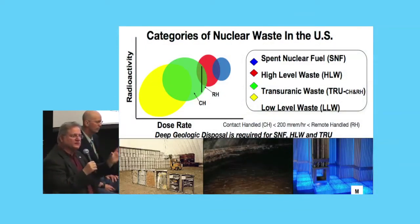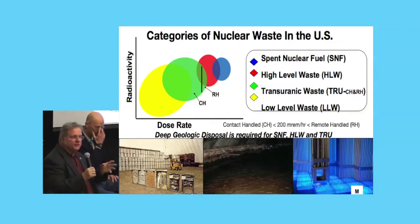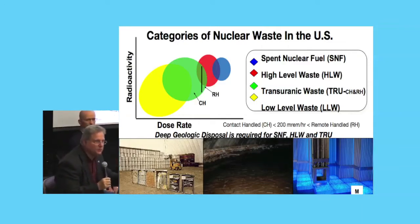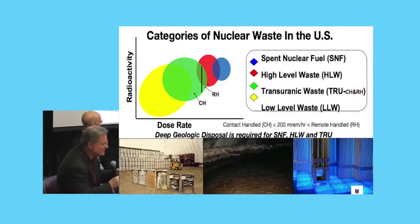I know when everyone's watching The Simpsons, the green goo that comes out, that's weapons waste. Okay, that's weapons waste, which is high-level waste. So high-level waste is only weapons waste. People get that confused. High-level waste is only weapons waste, and it's just hot weapons waste. It's kind of the peanut butter stuff in the tanks at Hanford. I mean, it's kind of nasty. It's got salt cake. It's gooey.